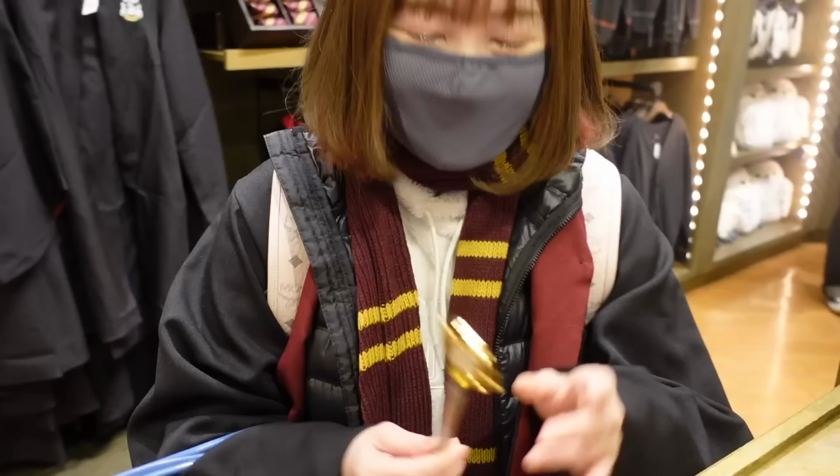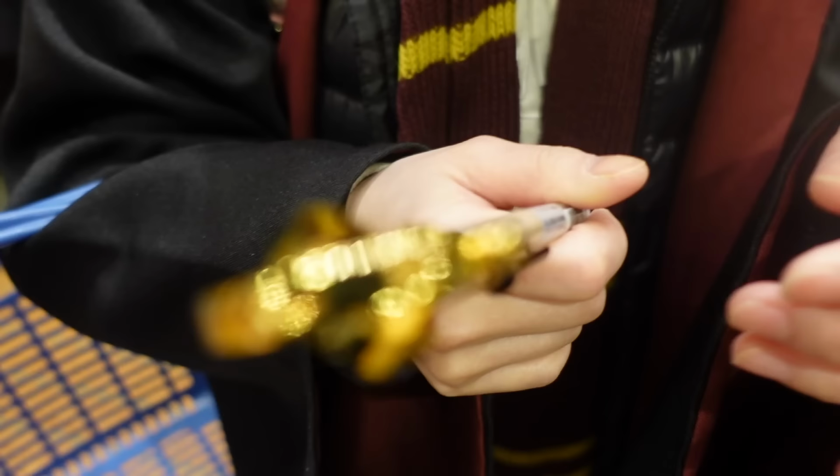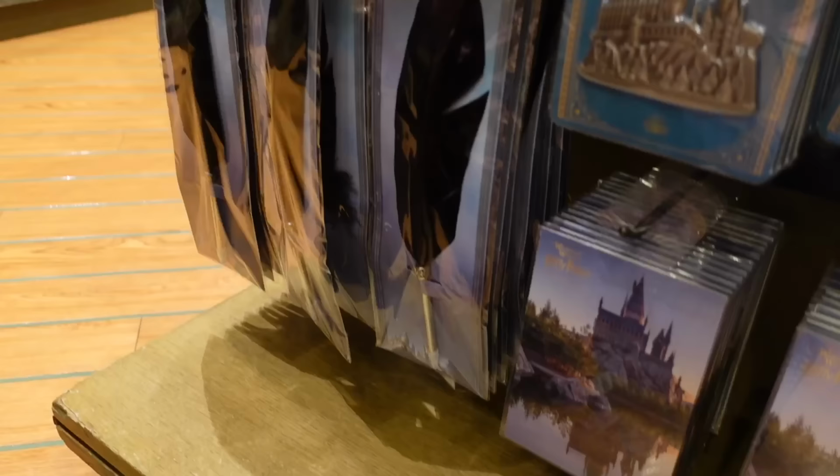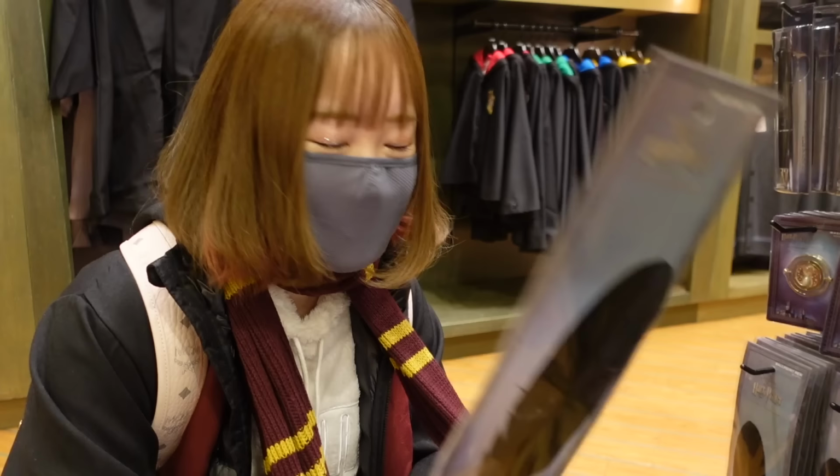It's a time turner pen. It's kind of heavy, but I love this. Okay, this. Oh my gosh, a ballpoint pen. I would love to write in my journal with this. Oh my god. Okay.